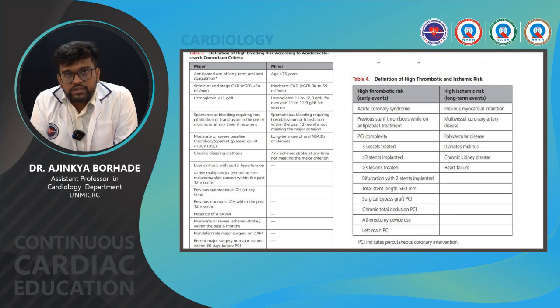So high thrombotic risk, this is actually an early event. The patients who have acute coronary syndrome, a previous stent thrombosis while on antiplatelet therapy, a complex PCI in the form of 3 vessels treated, or more than 3 stents implanted, or more than 3 lesions treated.